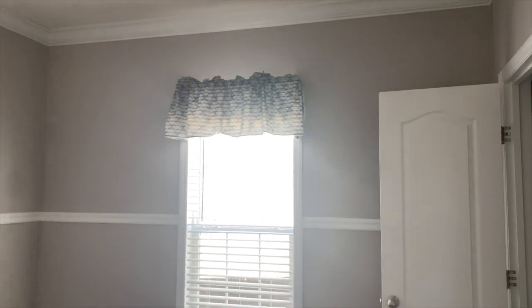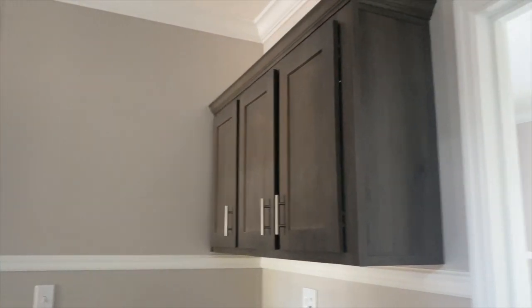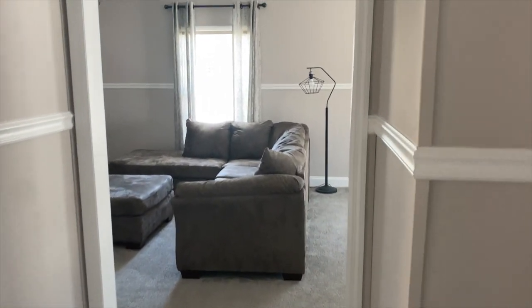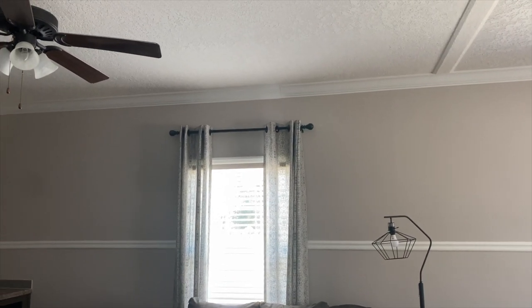All right, so you got guest bedroom number two, another standard closet right there. That's your closet. So this is the second bedroom. All right, so that's it for this wall. You have two bedrooms on this wall from the living room. There's your desk area. And then straight back is a bonus room, family room, living room, whatever you call it.